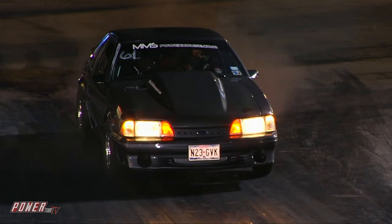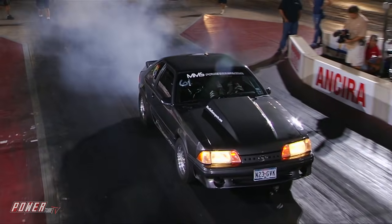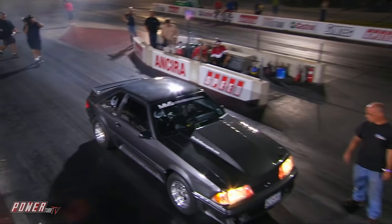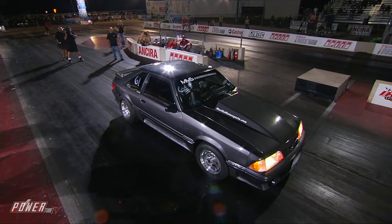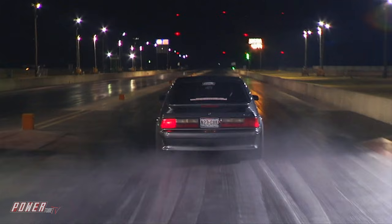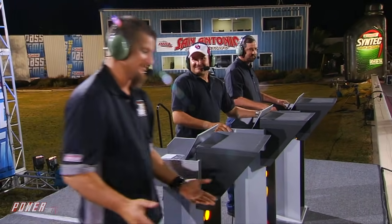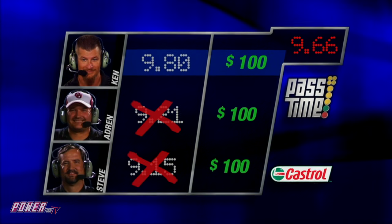There we go. It doesn't lack power. All right, folks. Ken, you might be looking pretty good on this. Last of our $100 passes. I'm telling you, that thing's gonna make some power. Look at that, that baby's a rocket. Oh, 966, let me take a look. Who's looking good there, Ken? I'm looking good. It had more in it, though. Three-way tie. Ken Herring sitting on 100, Adrian sitting on 100, and Steve sitting on 100.